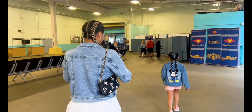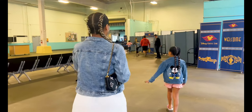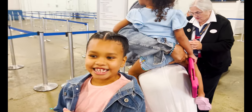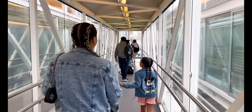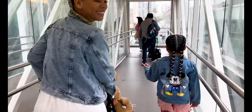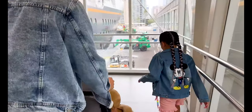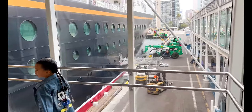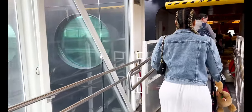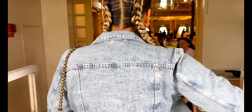Mini me and bigger me. Yeah. Emmy, you ready? Yeah. Excited? Yes. We're officially on the boat. What's our last thing? Are you ready?